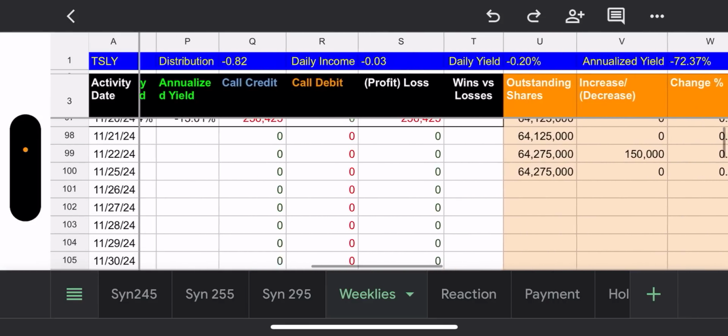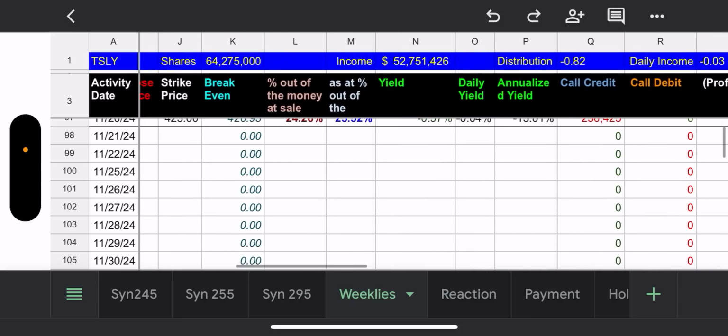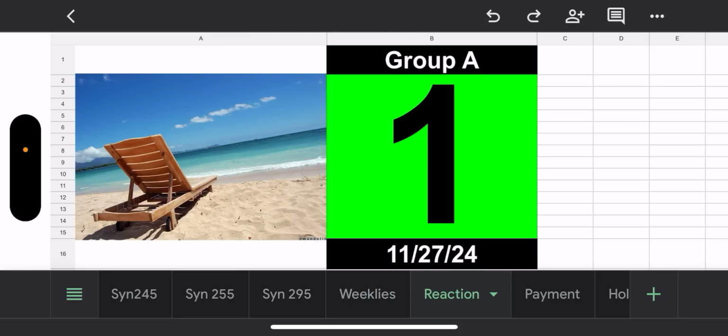Outstanding share is nothing. That's why they didn't add to it. Like I said, TSLY fund manager is on vacation this week. 30-day IV, 56%. Outstanding shares, 64.2 mil. Total net income, no. No sue for you. It's a loss of 52 mil. So let's move on.